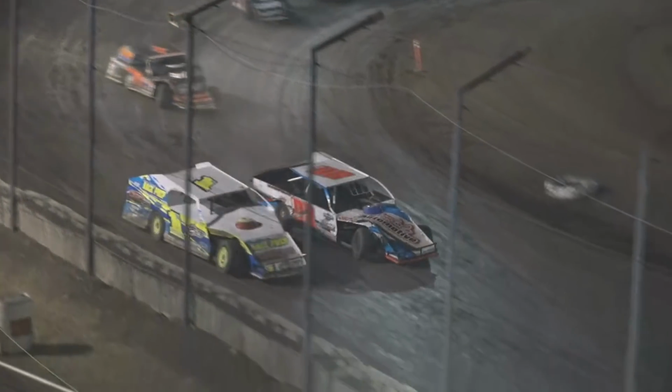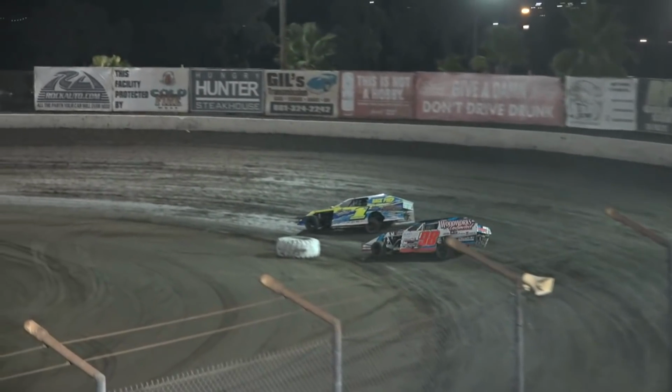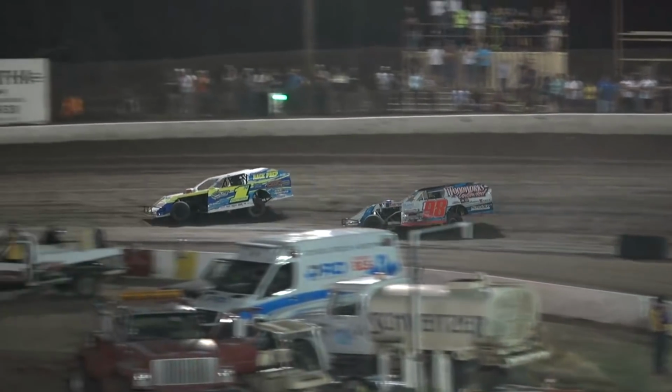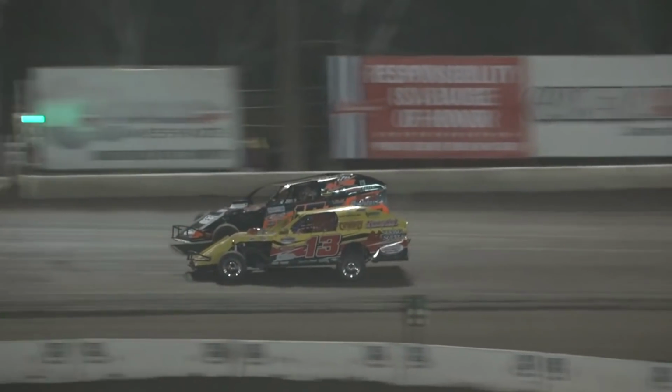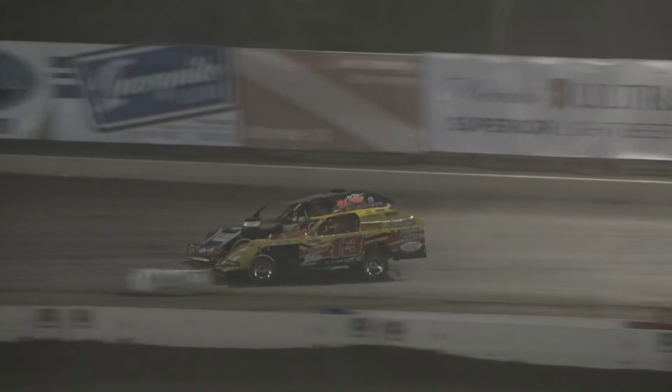Goes wide, Sawyer's not done. Fights back on the low side. One car around over in turns 3 and 4. It's Scruggs in the 91, he keeps going. 5 laps to go. Battle for the 4th position. Flippo to the inside of Brad Pounds.